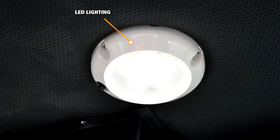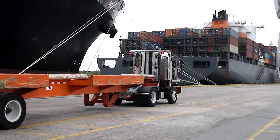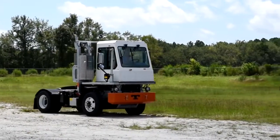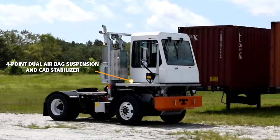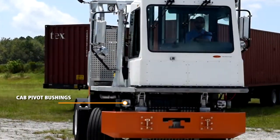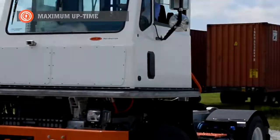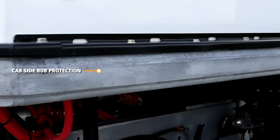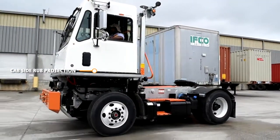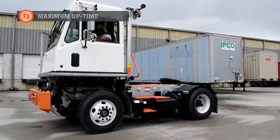Our LED lighting reduces maintenance due to the extended life of LED in a harsh environment. We have 4-point dual airbag suspension and cab stabilizer with easy-to-maintain cab pivot bushings that keep the cab from twisting for longer life. The cab side rub protection made from steel is standard, minimizing any damage to the cab when operating in those really tight situations.